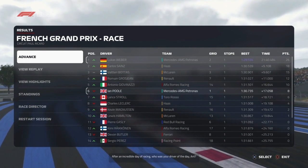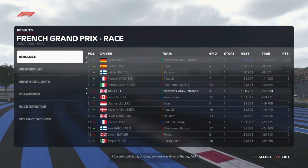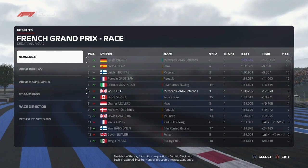After an incredible day of racing, who was your driver of the day, Ant? My driver of the day has to be, no question, Antonio Giovinazzi. Such an assured drive from one of the sport's newer stars, and a performance he can be very, very proud of. Let's move on to the constructors. Mercedes continue to extend their lead. Another team that will be satisfied with this Grand Prix is Alfa Romeo, whose good result moves them further up the championship.